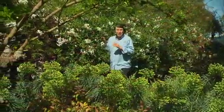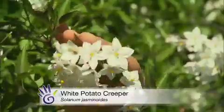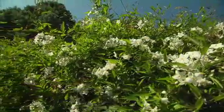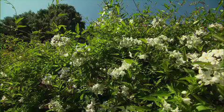One of the amazing plants for spring is this, the white potato creeper. It's nearly indestructible and great for covering fences, pergolas, even a small house. So manage it right and it's a great asset to any garden.